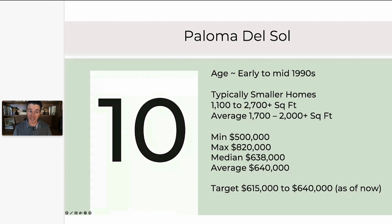Paloma del Sol, the age is early to mid 1990s. I'm considering these typically smaller homes for our area, as small as 1,100 to 2,700 plus square feet. So for my targets and these averages, let's call it 1,700 to 2,000 square foot plus, if that's what you're looking for. I've got a minimum recently of 500,000 to a max of 820,000.